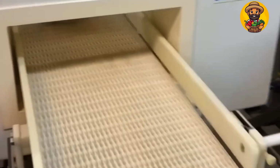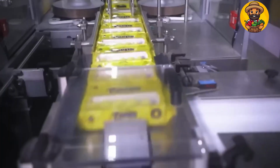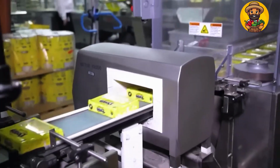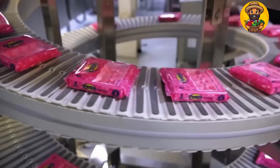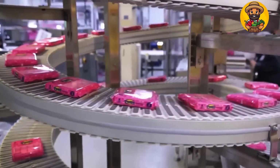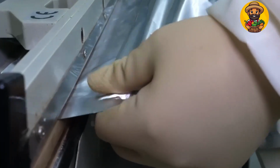The next step is to package the marshmallows if they pass inspection. Fully automated packaging lines allow modern companies to pack each marshmallow rapidly and hygienically. While keeping to the strictest of hygiene standards, these lines can fill and seal bags with ease.